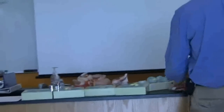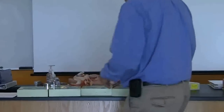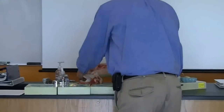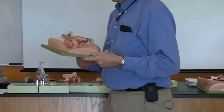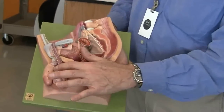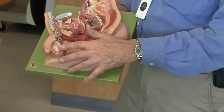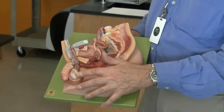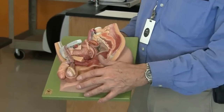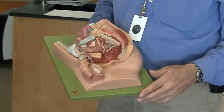All right, in the male. Of course, the testes here in the scrotum. What's this structure right here? Epididymis. Function of the epididymis? To store and mature the sperm cells. Okay, so temporary sperm storage and also the site of sperm maturation.